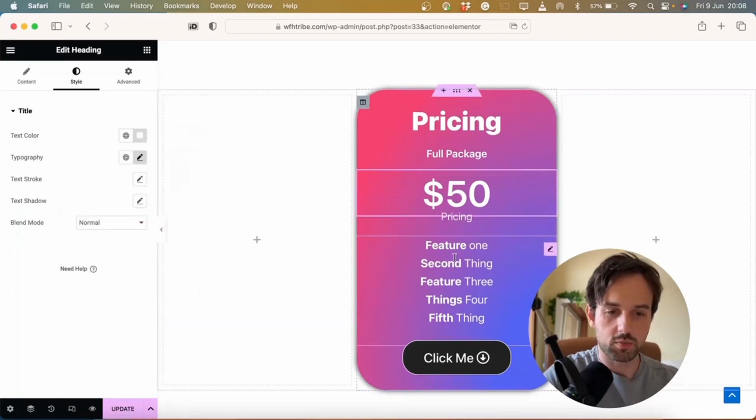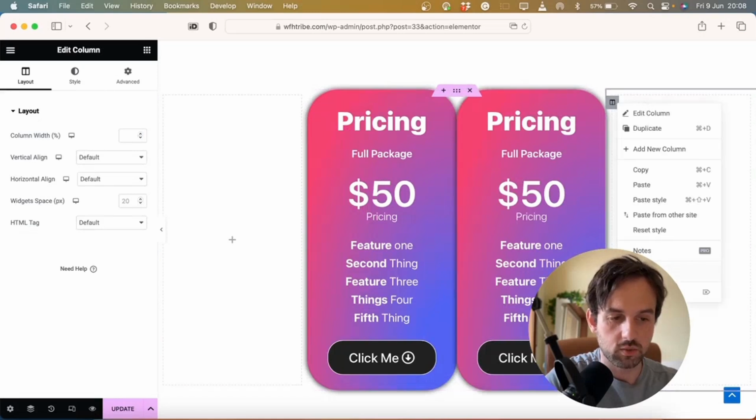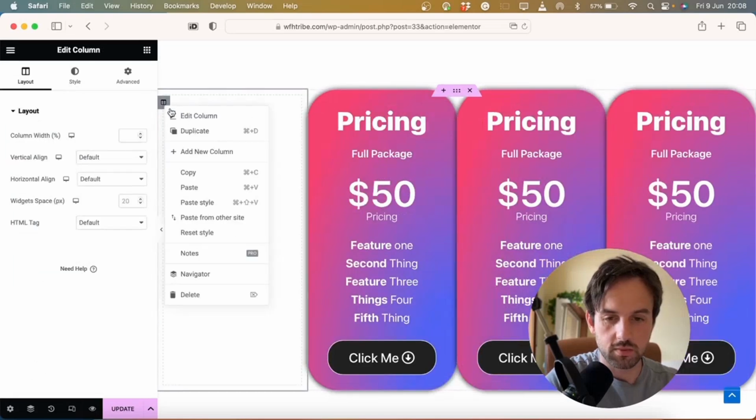So depending on what sort of price structure you have for your website, you might want a few different options. And if you do, all you need to do is right click on this here, right click on edit column and select duplicate. And then just click on any of the other blank columns here and then just delete one of those. And we'll do that one more time. And then we'll just delete the first one here.